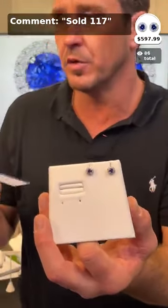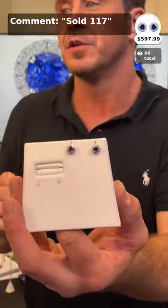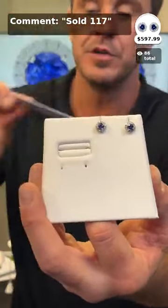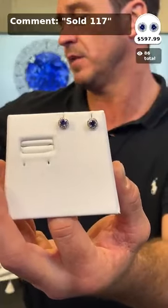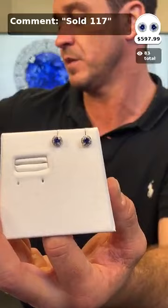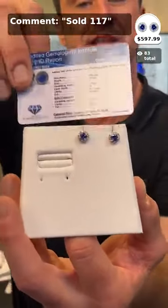$597 is what we're doing this for. For less than $600, you're getting a carat 40 of quad A and round cuts too. You're getting the AGI lab report that's coming with it. This is an estimated retail replacement value, $2,500, and that was a year ago.